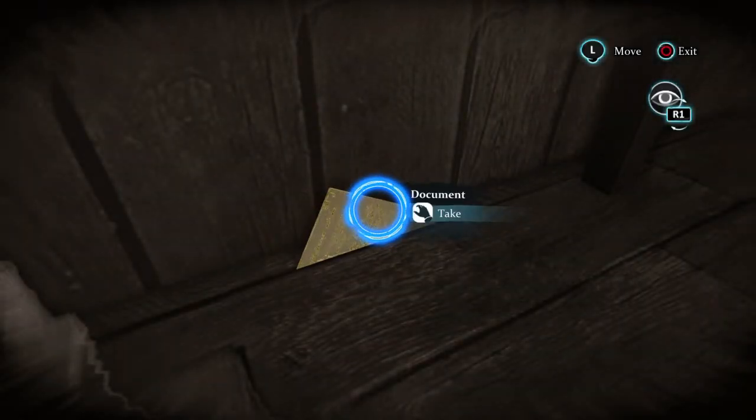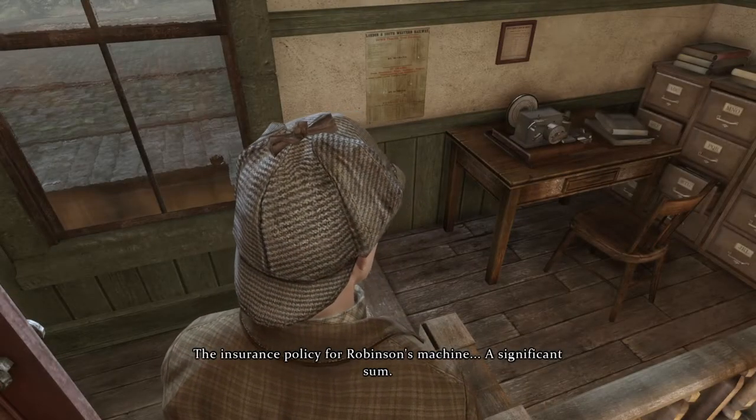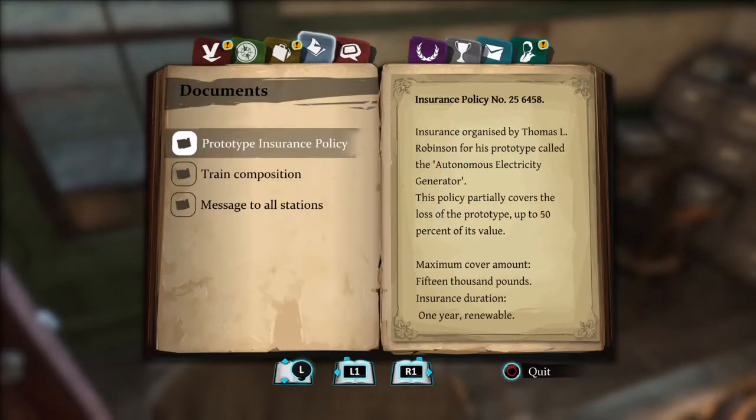Aha, what have we got here? The insurance policy for Robinson's machine. A significant sum. Insurance organised by Thomas L. Robinson for his prototype called the Autonomous Electric Generator. This policy partially covers the loss of the prototype up to 50% of its value. Maximum cover amount £50,000. Insurance duration 1 year, renewable.